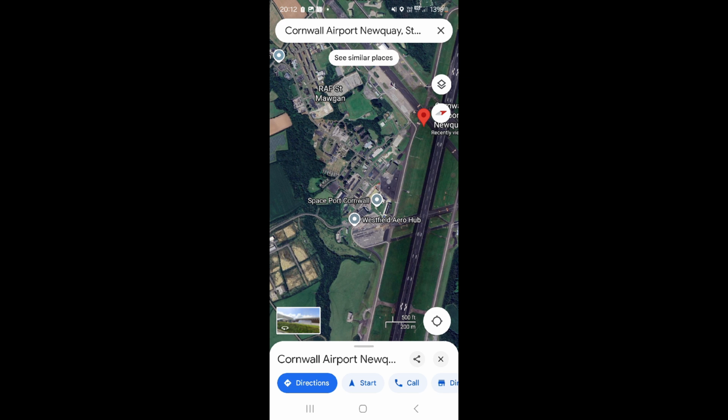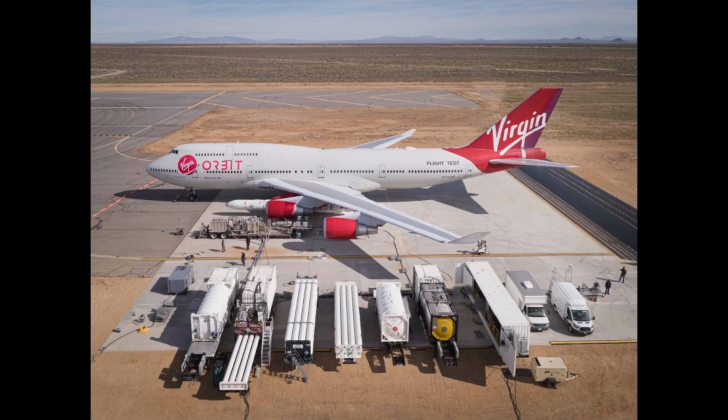The spaceport in Cornwall is where they launched the Virgin Orbit 747, run by Virgin Atlantic. This is a good picture of the Virgin Orbit 747, which was used to carry the rocket into space, but unfortunately it failed and had an unexpected landing in the ocean, but the plane made it back safely.